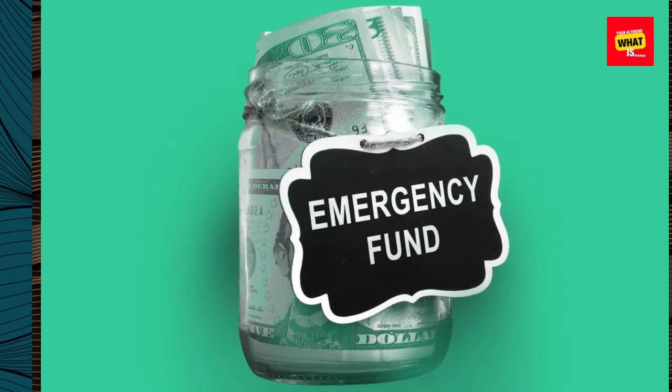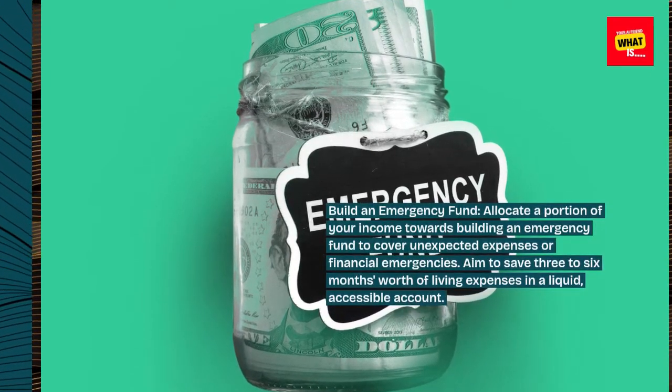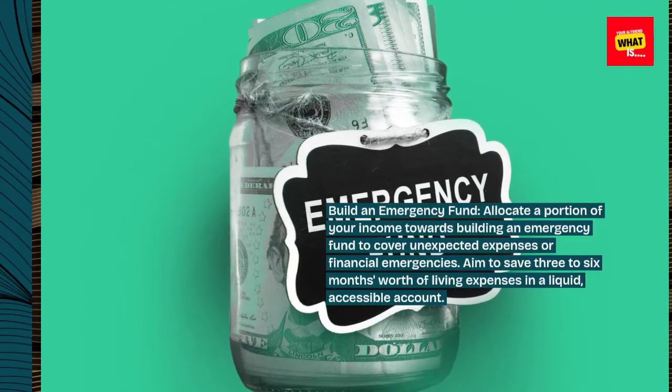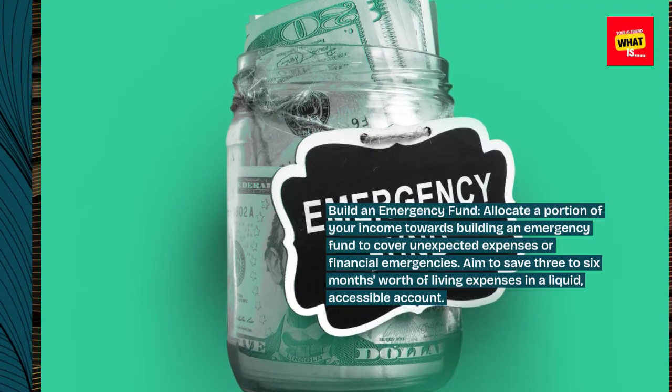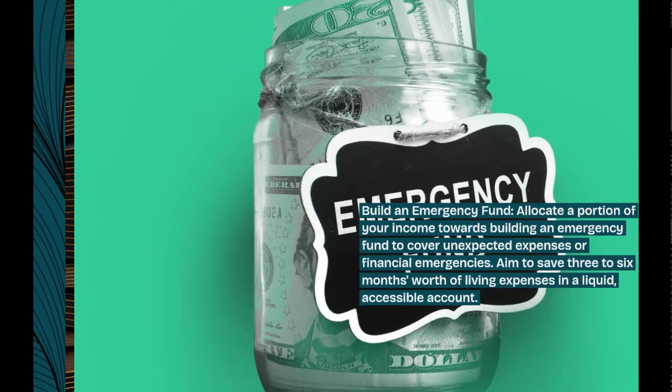Build an emergency fund. Allocate a portion of your income towards building an emergency fund to cover unexpected expenses or financial emergencies. Aim to save 3 to 6 months' worth of living expenses in a liquid, accessible account.